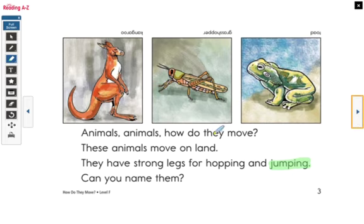Animals, how do they move? These animals move on land. Now you. They have strong legs for hopping and jumping. Good job. You look at the picture, you know these three animals. They can jump, all three of them. And we also have the clue, hopping. Can you name them?